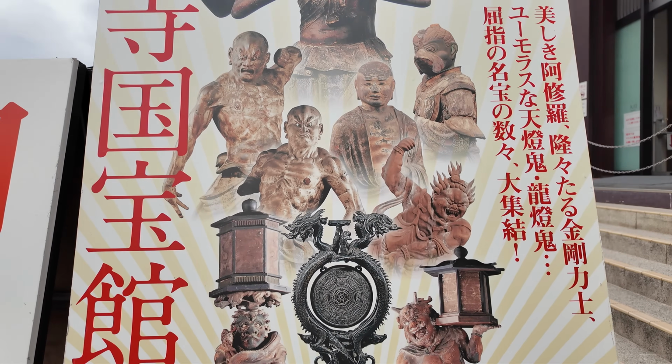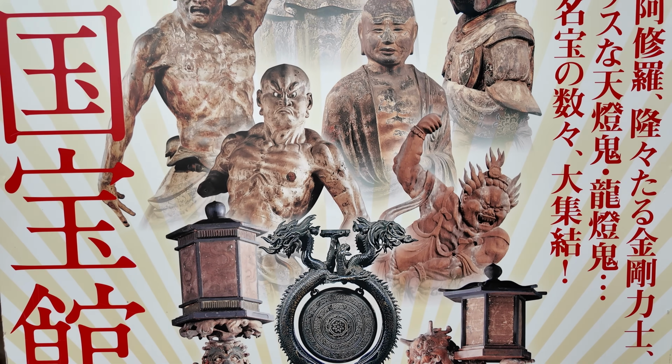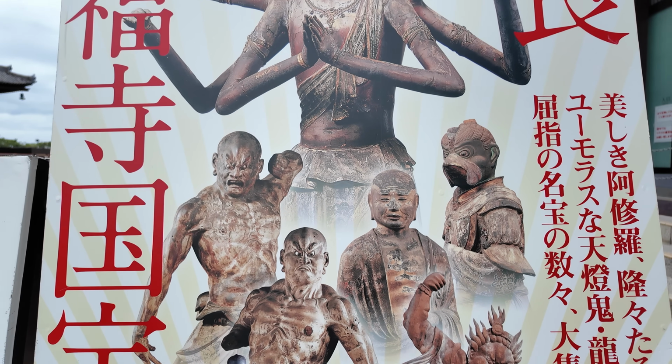All right, I'm gonna head in, and it's 700 yen for an adult. Let's go. Super cool, highly recommended. And now, let's see, which one is my favorite? You can see all of these, and they're all about a person size, so they're fairly big.